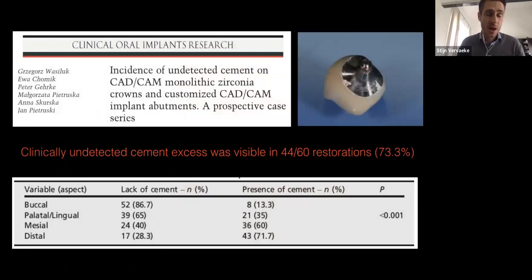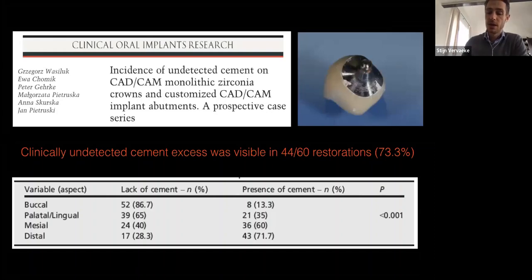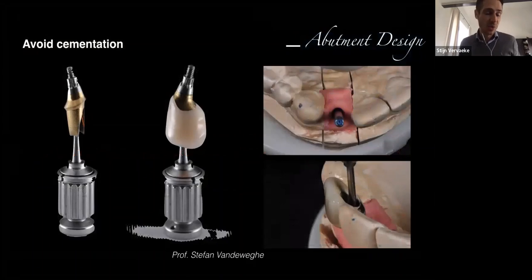Well, one can say I'm always making a radiograph once the abutment and the crown are installed. However, clinically undetected cement excess is nearly there in all cases. In 44 out of 60 restorations that were followed in this study, there was cement excess present on the abutment, while it was not detectable on a radiograph. So that means that it's basically impossible to control cement remnants subgingivally.